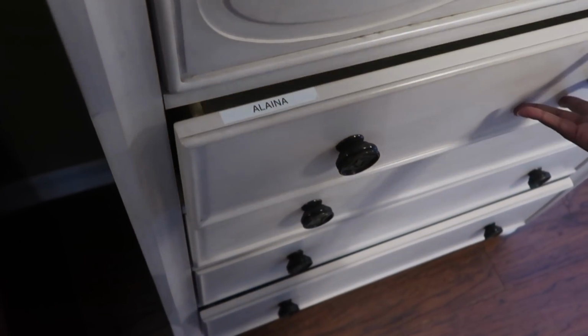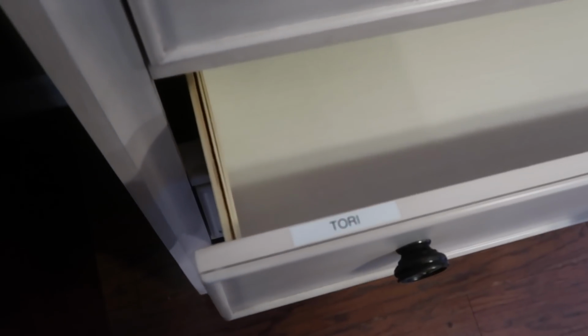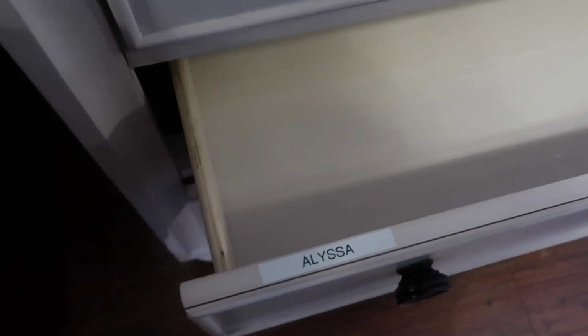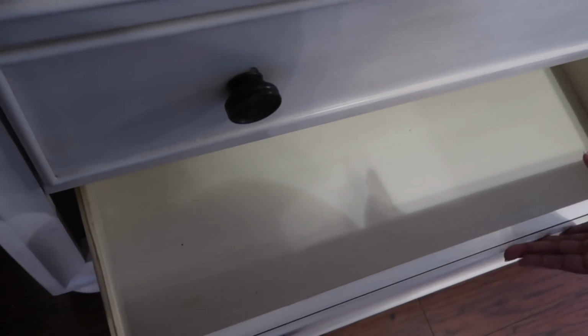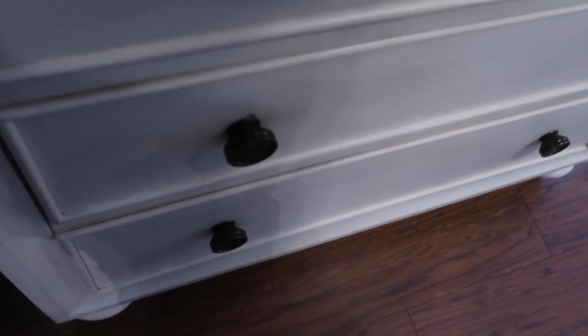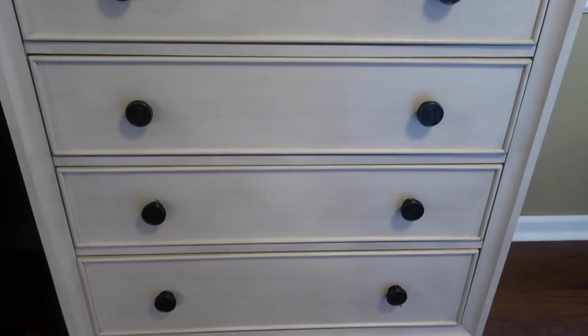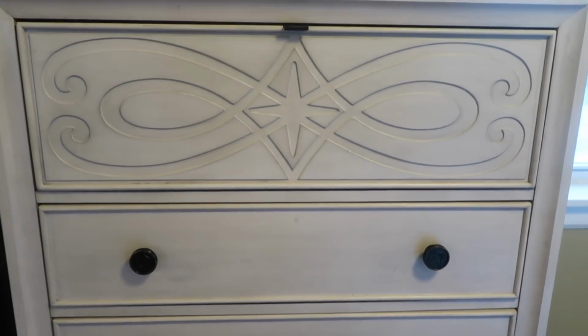So I added this dresser and I labeled each one of the drawers for a family member to keep their clothing in this drawer. So everyone has a drawer, and the last drawer is just for extra laundry like towels. This dresser really has been a lifesaver, and it really adds to the organization of our clothing, especially downstairs in our home.